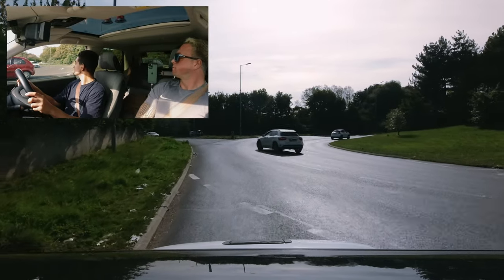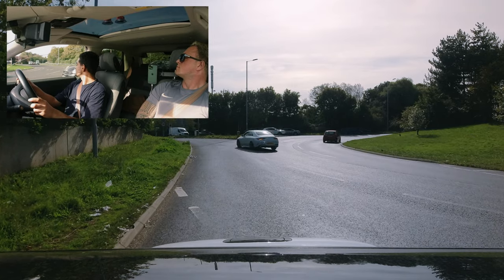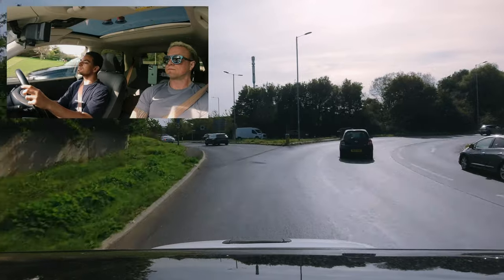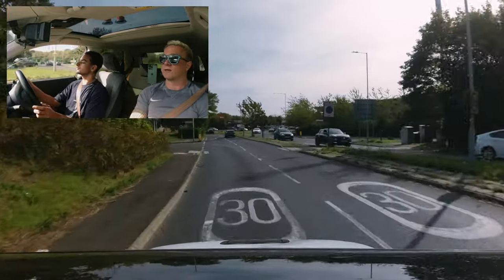Drain again. If it's safe, I'd like us to change to the right lane.